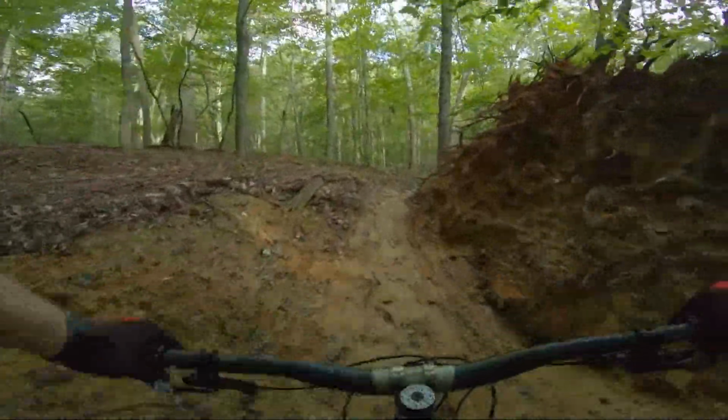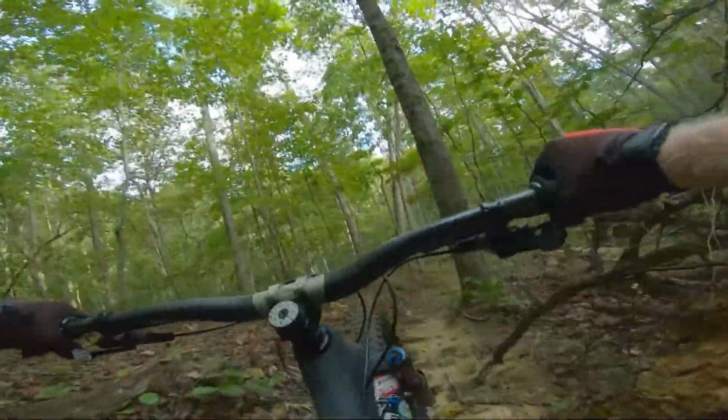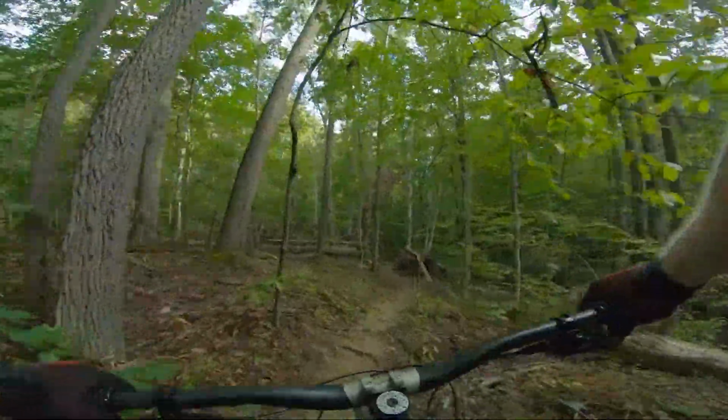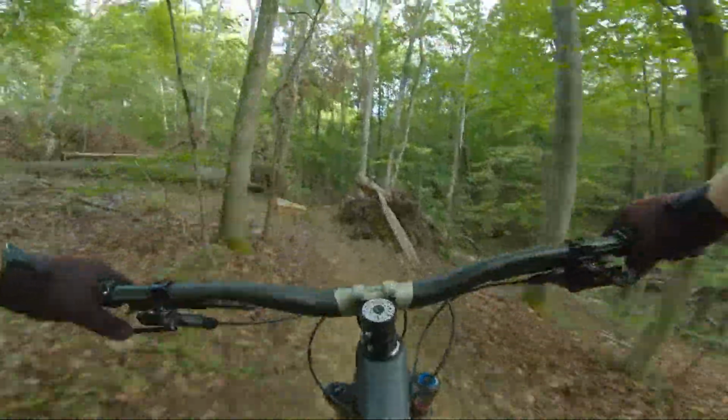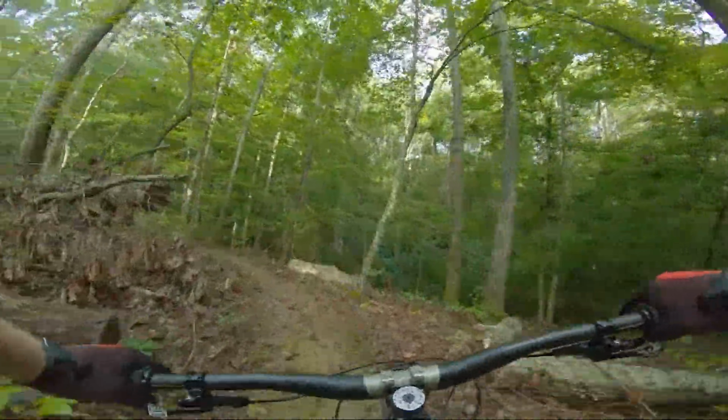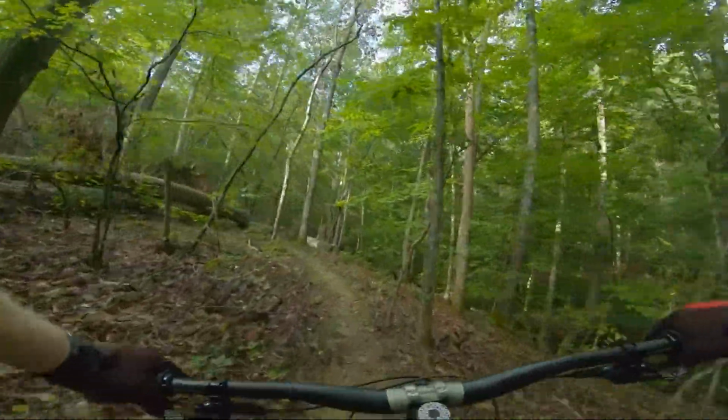Here's one of these big trees that fell, and man, it really just tore a chunk out of the trail. There's another one down right there that tore another chunk out. Not nearly as bad.